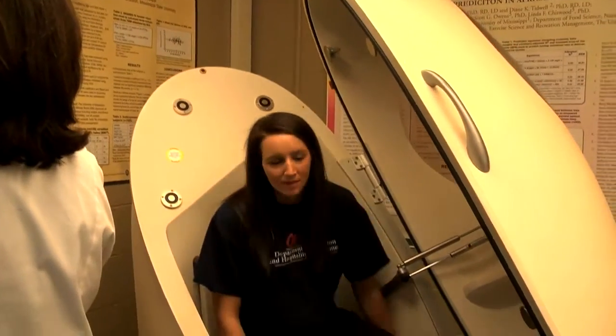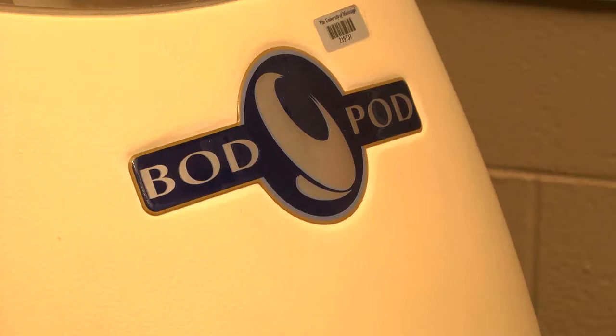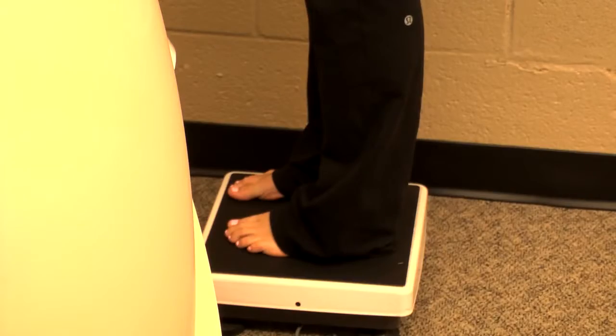Dietitians with a nutrition clinic at Ole Miss are making available a helpful tool in weight management. Called the BOD Pod, the machine analyzes several different factors, including a person's BMI and fat percentages, to give a more accurate result than a scale can.